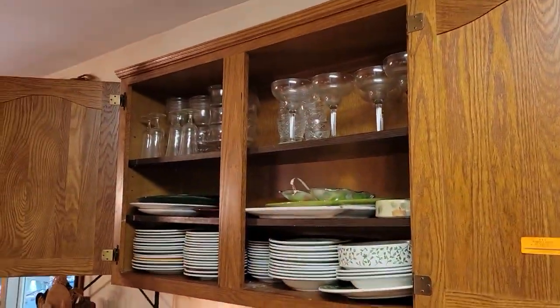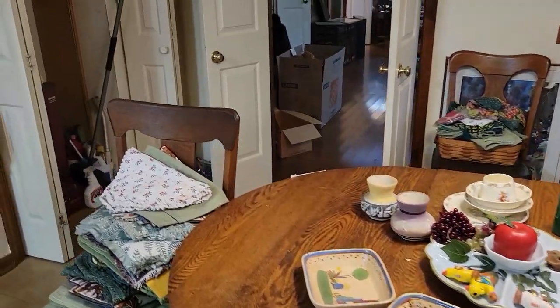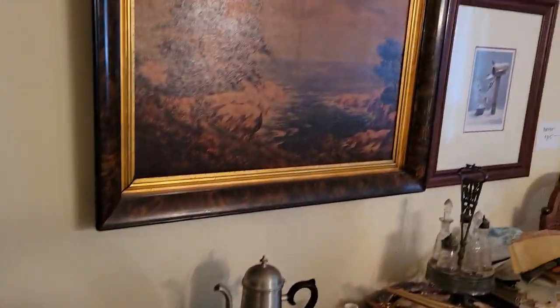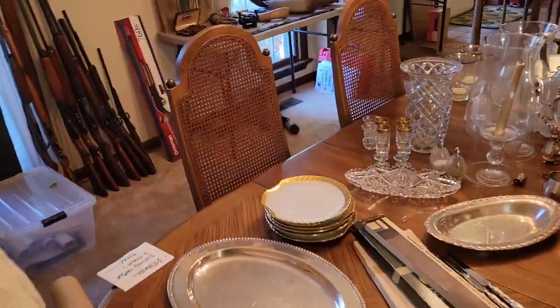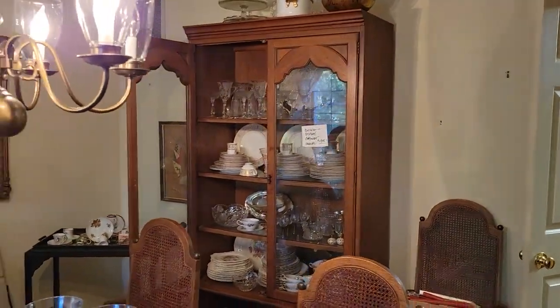We have a multitude of kitchen things. We have lots of decorative decor items and things just in time for Thanksgiving and Christmas. You want to definitely decorate your house with some of the interesting things we have, which are seasonal items, many of them just in time to give you a festive feel for Thanksgiving and Christmas. Some nice china over there. Take another walk through this way.